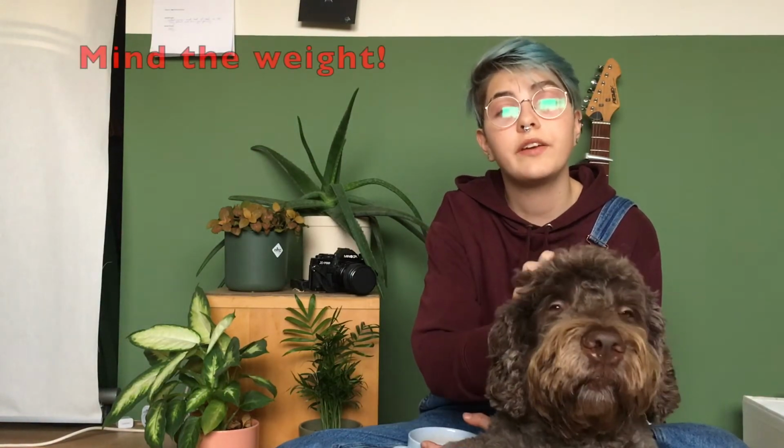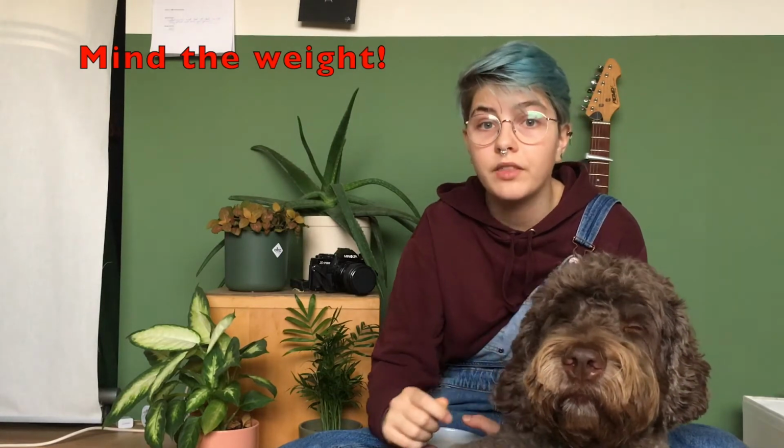Also, if you build a tiny house on a trailer, you have to take into account that it can only be a certain weight. Because if you build it on a trailer, the trailer can't be heavier than a certain amount depending on what trailer you choose to use. So you have to take that into account. So you have to puzzle and find the lightest materials to work with in order to build your tiny house as light as possible.